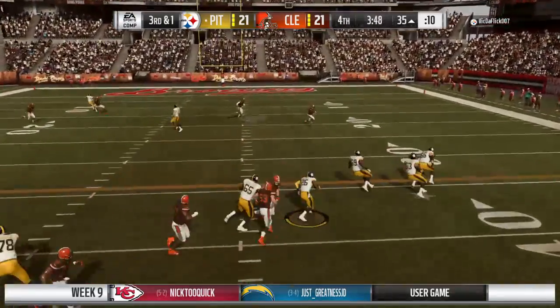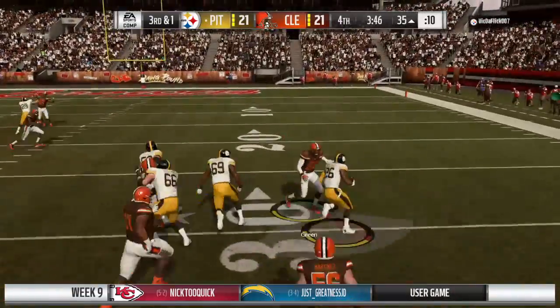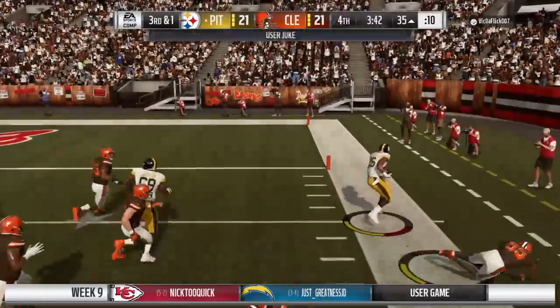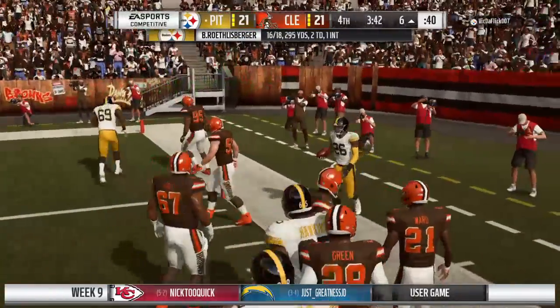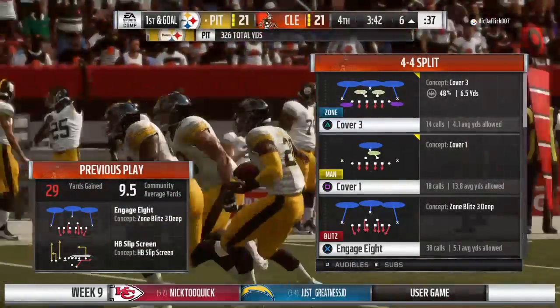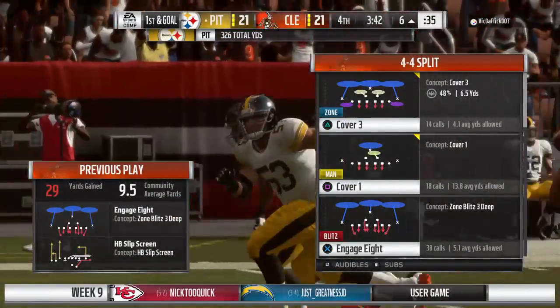Roethlisberger will throw, a screen to Bell. Breaks a tackle. Bell, a first down and then some. A second nice move, and he'll be out of bounds about a half to a full yard shy of the 5. They're able to convert on 3rd down, and that sets up a 1st and goal.